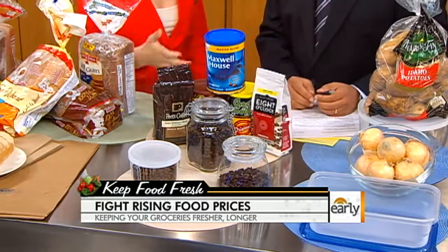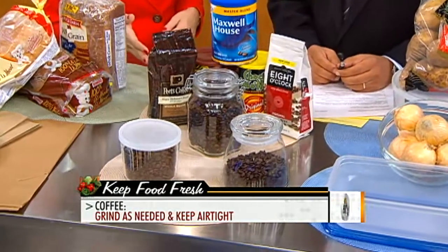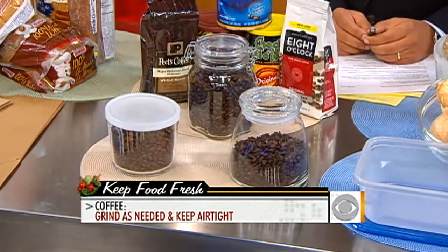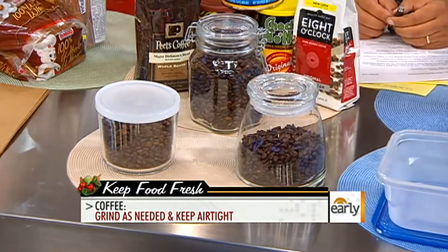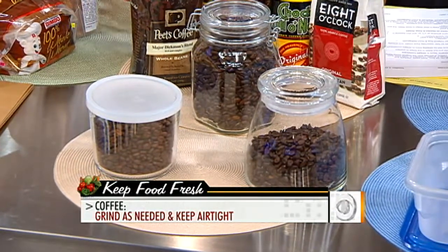All right, let's talk about coffee here. I'm guessing you take it right out of the package right away when you get home. Well, actually, you could leave it in the package, but it's even better if you have a glass airtight container, put it in a cool, dry place, because actually the enemy of coffee is air. And when you grind it, there's more surface area, so you get even more air, and it goes bad even faster. Gotcha. So what you want to do is grind as you go. So only grind as you drink it.